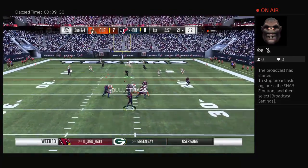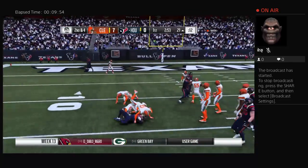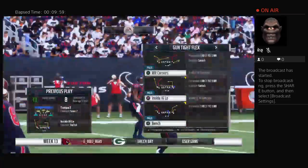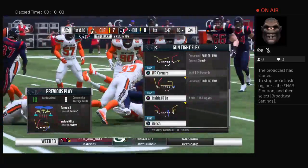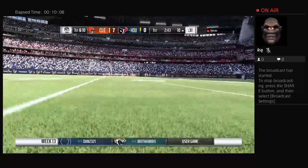On 2nd down, here's Watson. Fuller brings it in over the middle. And he takes it down to the 10-yard line. Texans passing game in rhythm right now, picking up another first. His passing's been on point on this drive, hasn't it? Been very accurate, gotten the ball downfield, gained nice chunks of yardage.